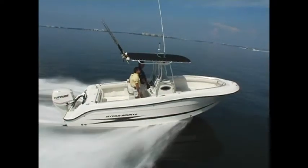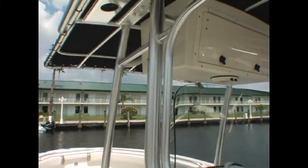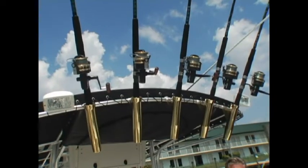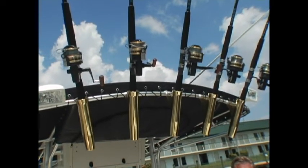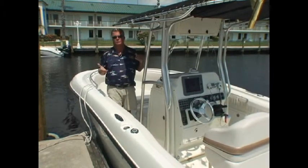And the whole thing is covered by a standard T-top with rugged handholds, and an electronics box in case what is down here is not enough for you. There's rocket launchers along the back to mount rods, and even spreader lights. Tilt-out storage bins on either side of the console beneath the gunnels hold loose items like dock lines, any kind of stowage of loose gear.